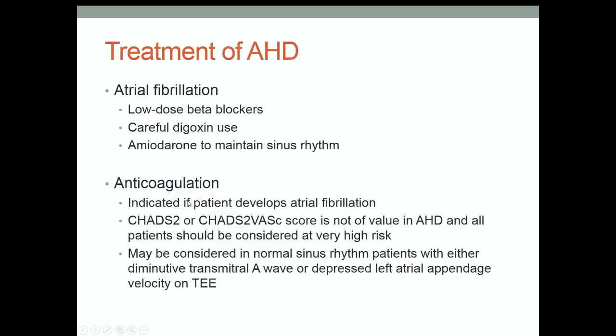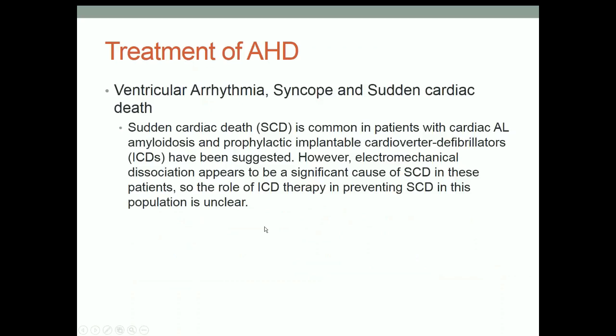Anticoagulation is also important, especially if the patient ends up developing atrial fibrillation. What's important here is the CHA2DS2-VASc score is not of any value. All patients with amyloidosis are considered at high risk, and so they should be anticoagulated. Even in normal sinus rhythm patients, you can sometimes think of anticoagulation based on depressed left atrial appendage velocity and some A-wave abnormalities. Other arrhythmias you've got to be on the lookout for.